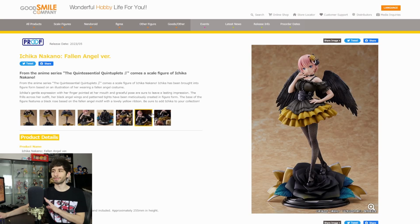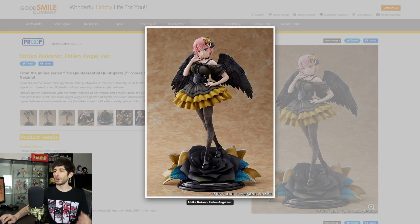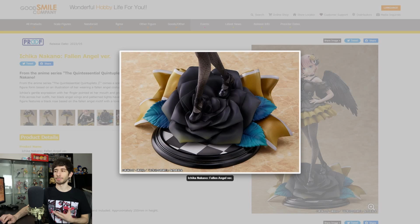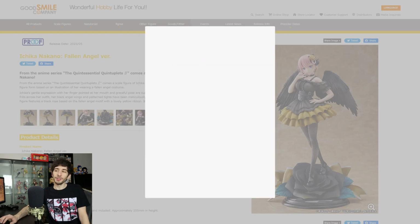But this is a bit more fantastical, a bit gothy. I do like the spiderweb leggings that Ichika has, and her face is really cute. I like the mischievous kind of expression she's got on, but I really don't like the colors on this one. I think it looks okay up top, like the yellow and the black of the dress, but on the base itself, the gold and the blue against the black rose, I just feel like that's a really ugly color combination. Personal preference, of course. But I don't think this is bad.